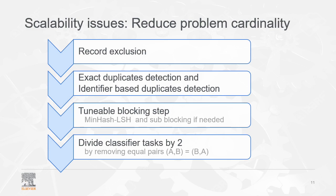There's no point putting through the classifier things that will never be shown at the end of the process because of business rules. Second part, we applied some exact duplicate detection and also an identifier-based one, because if you can solve everything with a simple group by, well, why wouldn't you do that? And then there's the hard cases, which means we use a tunable blocking step with MinHash LSH.